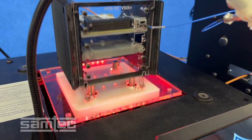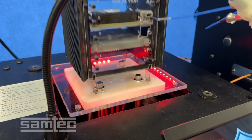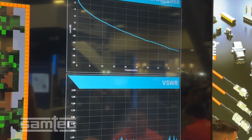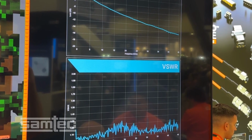And just to make it interesting, we added a shock and vibration box where we run the signals through a VITA 90 VNX+ module. We're measuring the insertion loss and VSWR through a 3-meter NitroWave cable from DC to 43 gigahertz with a Keysight VNA, and the results are excellent.